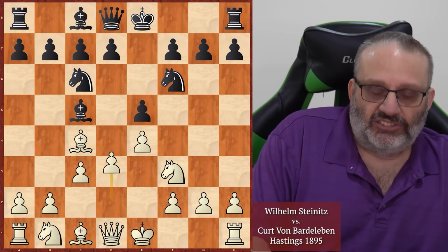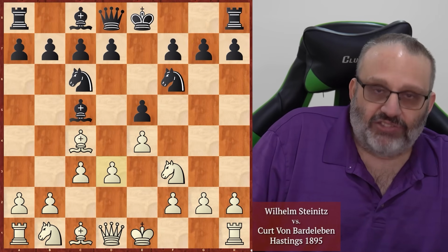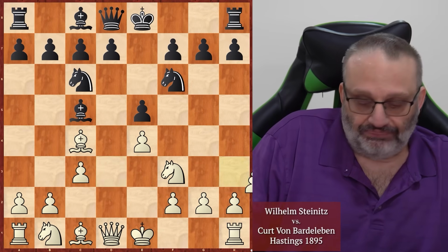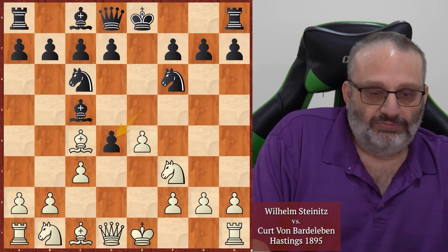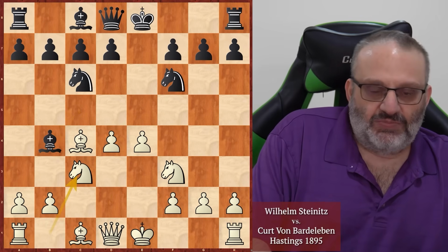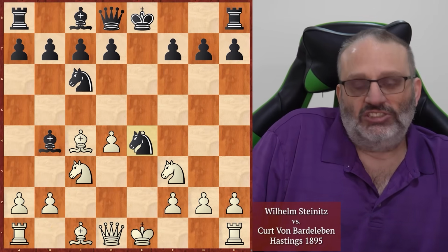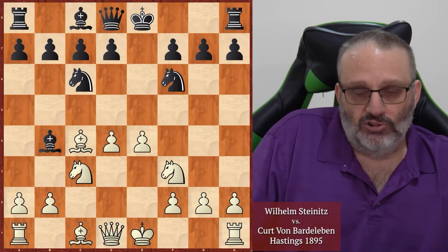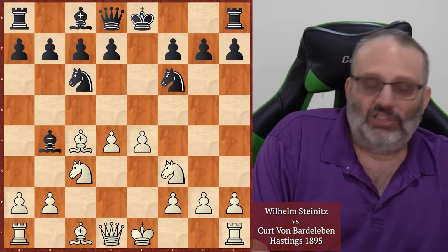In this position, if grandmasters were playing now, white would play d3, and it would be a long, boring positional game. But this was in 1895, so people were sacrificing. And in this position, grandmasters play knight takes e4, and there's lots of analysis which proves, if you know all the analysis, that black is at least equal.